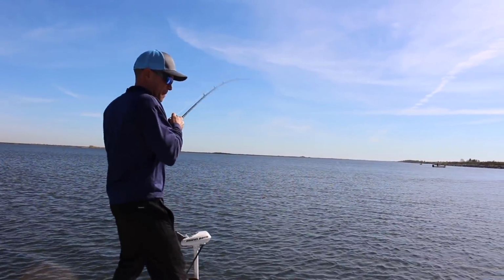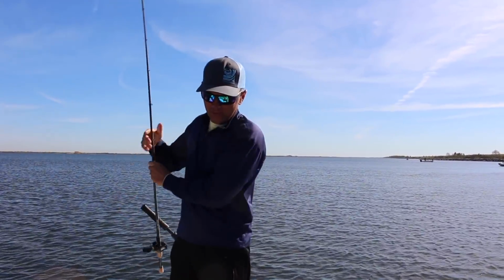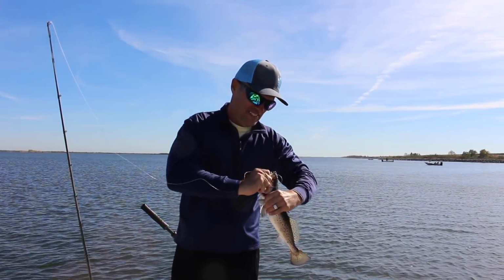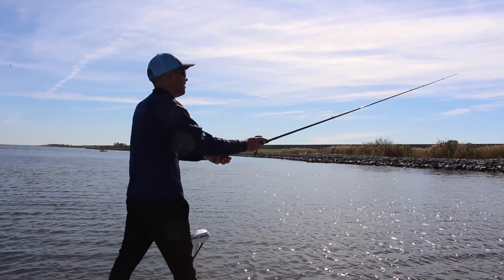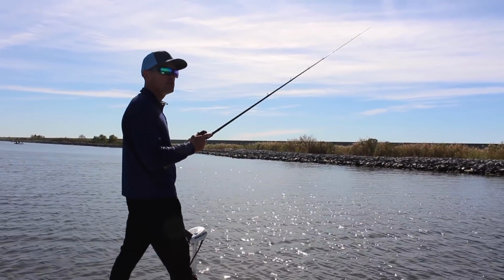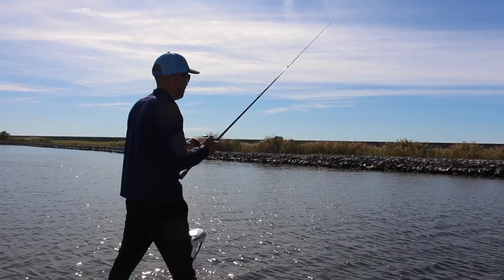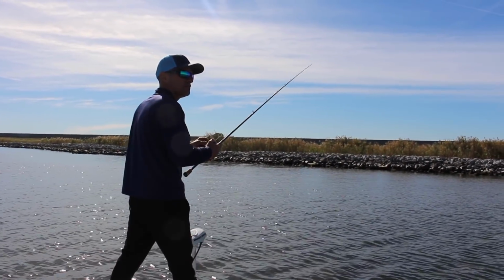There's a fish. Nice. That's a pretty trout. No measurement required. And he smacked it. That fish was way, way, way off these rocks. This water's so low, you feel like everything probably is pulled out to these ledges.